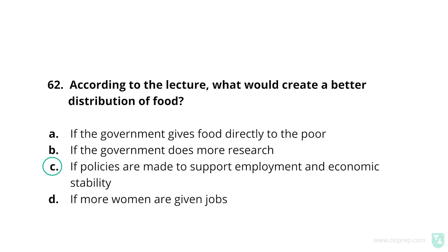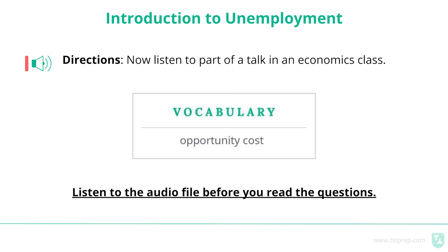Directions. Now listen to part of a talk in an economics class. Unemployment can be a terrible life experience, like a serious automobile accident or a messy divorce, whose consequences can be fully understood only by someone who has gone through it.